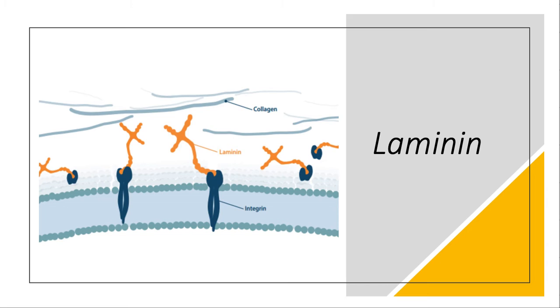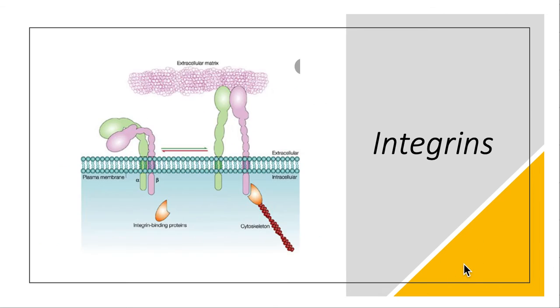Laminin is the most abundant glycoprotein in basement membrane. It is a cross-shaped heterotrimer that connects cells to underlying extracellular matrix components such as type 4 collagen and heparan sulfate. Besides mediating attachment to basement membrane, laminin can also modulate cell proliferation, differentiation, and motility.